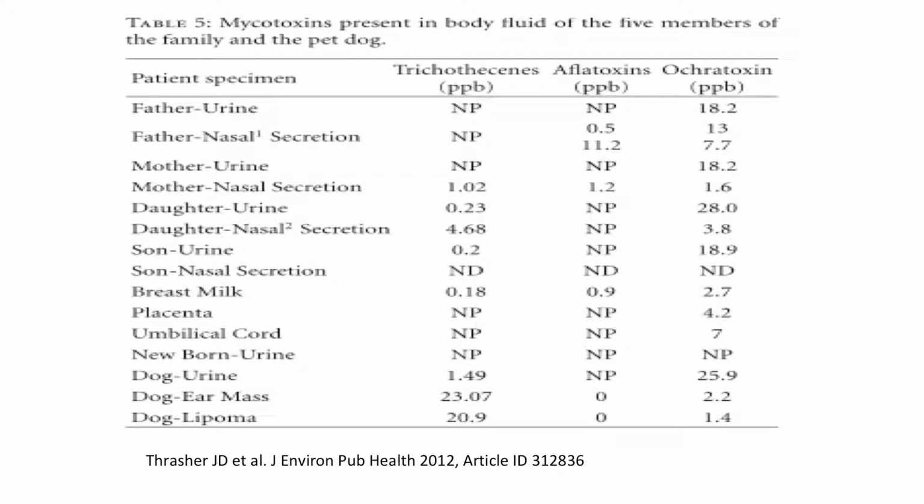Now this is another paper that was published by Dr. Thrasher. This was a different family who became ill in a water-damaged home. And as you can see here, multiple family members had mycotoxins present in the urine and so forth. But look at the nasal secretions. They did nasal washings on these patients, and they found mycotoxins present in the nasal washings as well as the urine. There are a couple of interesting other vignettes which I don't have time to get into in this paper, but it's a fascinating paper. It's kind of a fun read.